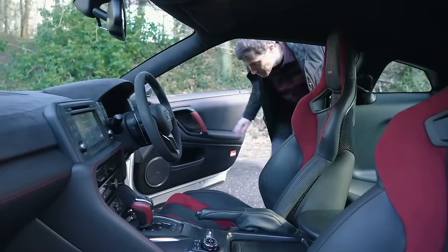Anyway, let's move on to the back. Let's see what it's like. It's not gonna be great, is it? Here in the back of the GTR. Let me just move this out of the way so you can see what's happening. I'm gonna have to shut this door. Let's see what knee room's like.